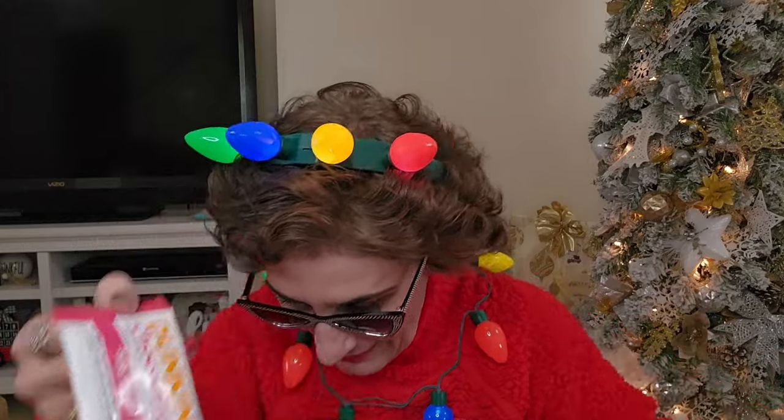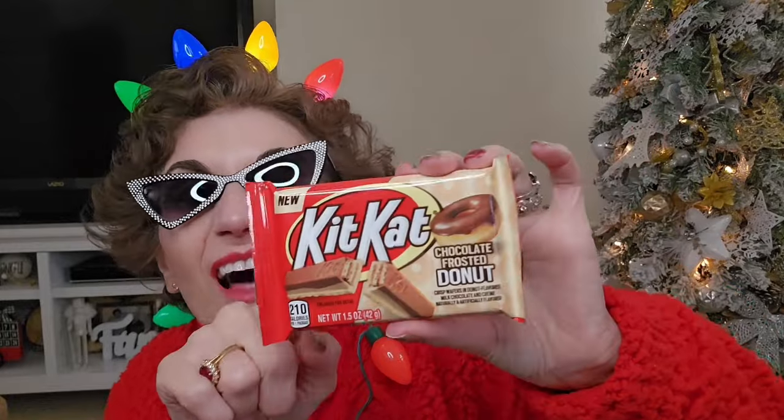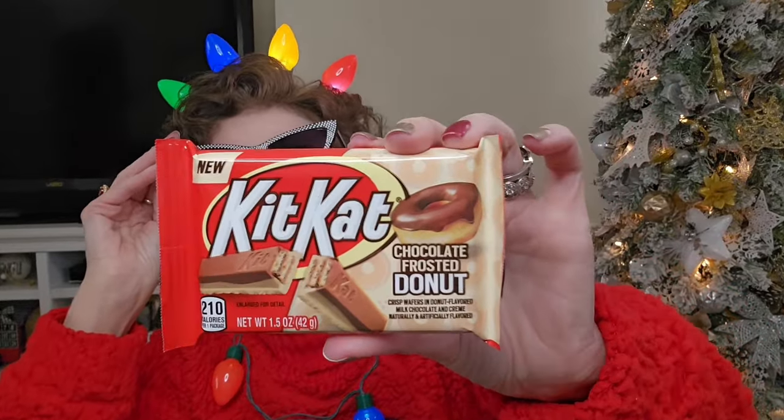Okay, so there's that. I'm not gonna try that. And then I found the Kit Kat that everybody's raving about, the chocolate frosted donut Kit Kat. This is going to be a stocking stuffer. Someone in my family loves Kit Kats. Me, not a fan, but that's okay. Best Buy 12, what? Oh, 24. I keep confusing 24 and 23.